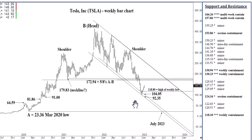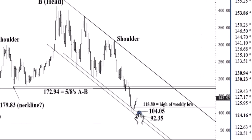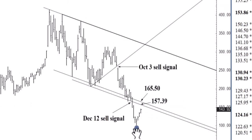That is presently 92.35 to 104.05. Another set of channel support. So having come off of this channel support, we were then expecting a rebound rally into the 157.39 to 165.50 region. That was a few weeks ago, a 3 to 5 week buy signal, essentially following a test of this area, expecting the 157.39 to 165.50 area that actually may be realized this week. We'll just have to see how the earnings go because they're obviously going to impact this market.